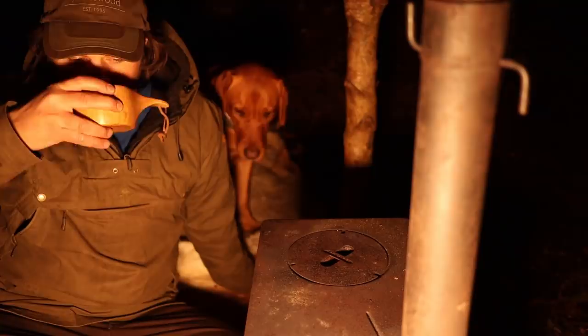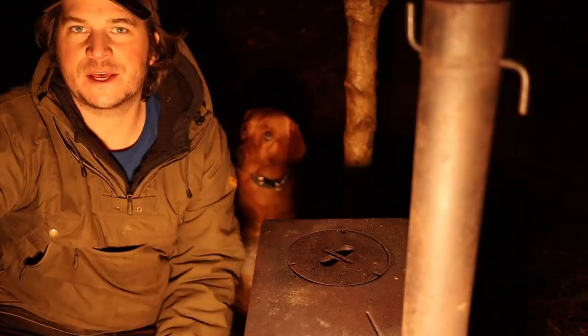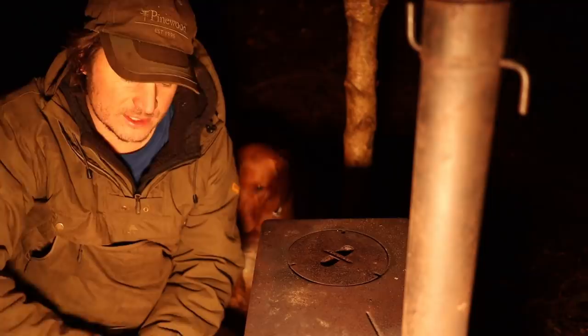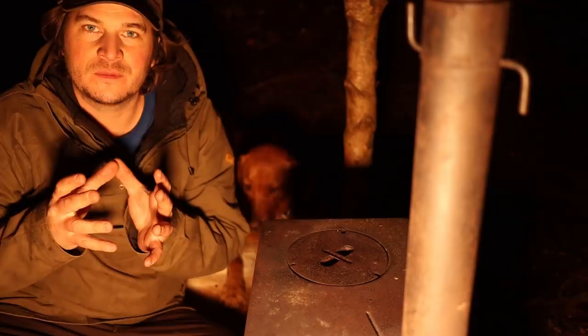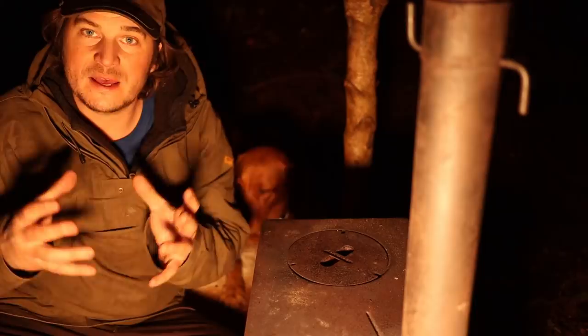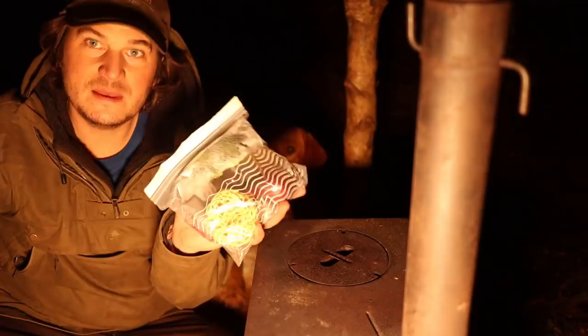I get a lot of questions in the comment section asking how I prepare for a 3 or 4 day trip like this when it comes to food. So I'm going to show you what I have right here. What I do is I work out everything that I want to eat throughout the day, and I pack it all down into one or two bags, or sometimes use Tupperwares. This is my meal for tonight.